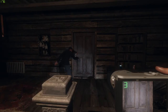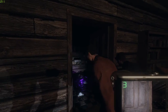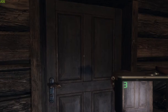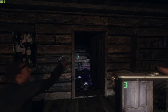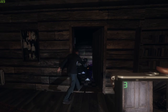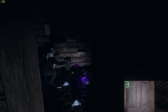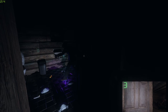Uh-oh. Oh, he's in here, he's in here. There you go. Did you get a picture of him? I don't have a camera. All I could see was his hand sticking through the door. Mark Thompson. Okay, I don't know if that... Wait, did I... Oh, no, that's the camera. Okay. I got an interaction. Mark Thompson. He tried shutting it again. Mark Thompson.